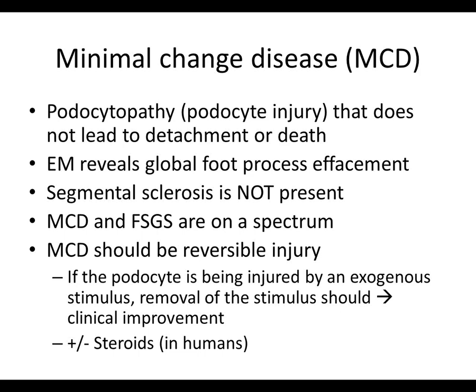Minimal change disease was named minimal change disease because there are minimal changes in the glomerulus via light microscopy. And it is a podocytopathy, or maybe just podocyte injury or degeneration. But those podocytes are technically sublethally injured. They shouldn't detach. They shouldn't die. They're reversibly injured. And so if you do EM like we did, you see global foot process effacement, and that's about it.